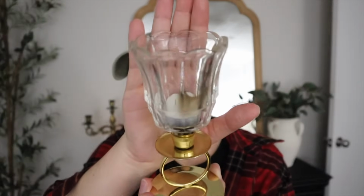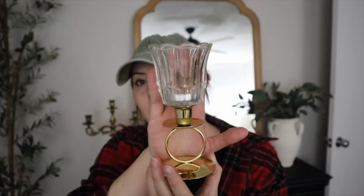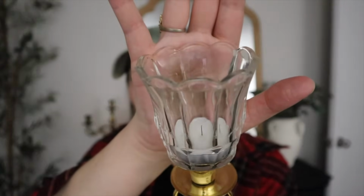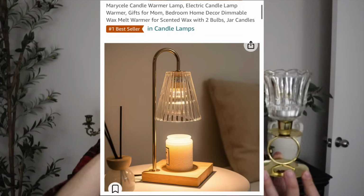So this is a little tea light candle holder. I'm sure there's probably more of a technical name for this, but I just think that this is so pretty. I don't know if you guys have seen on Instagram or Pinterest, but a lot of people have been incorporating these little candle warmers where the shade of the candle warmer looks like this. If you were to take this piece and flip it upside down, something like this is the lampshade, and then the base is gold, and you just set your candle on it to warm it.